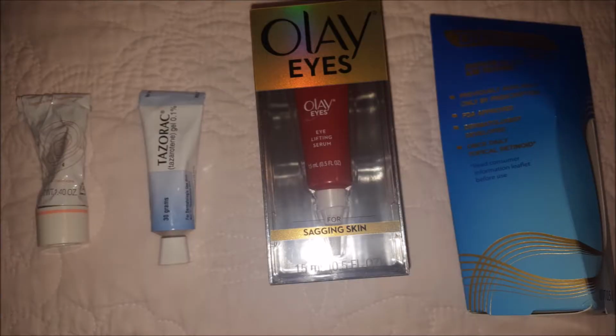I had been using Tazorac and this cream that I had gotten from my face doctor on my eyes, and so I purchased the Olay eyes and the Differin to use in place of those. This is what my skin looked like before I started on the Differin, and I apologize for the crazy wild eyes, but the way that my camera does, it just makes me look a little cross-eyed, and please pardon my hair. It has grown out and looks a little bit better than that since then. But I'm trying to show you a close-up of what my skin looked like before I started using the Differin.